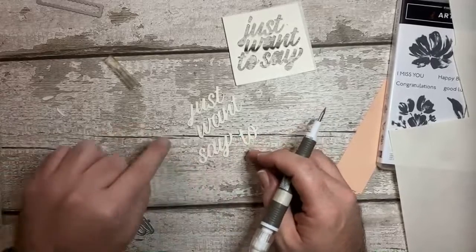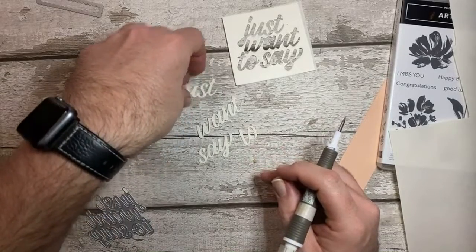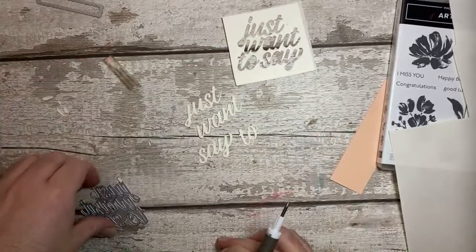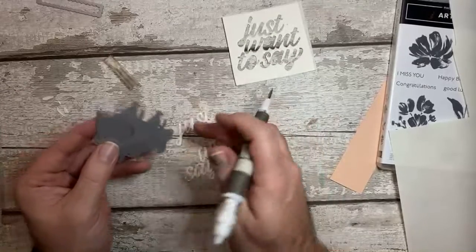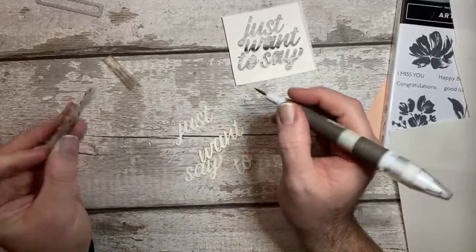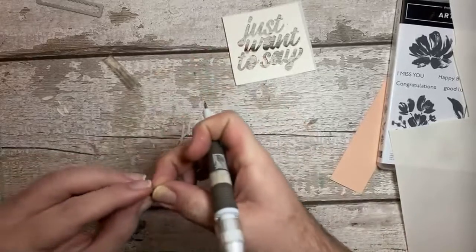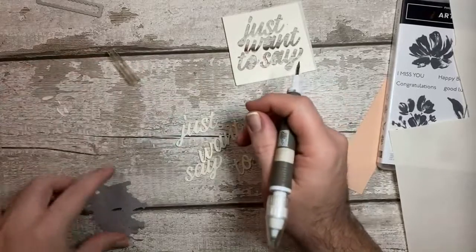Just want to say, and we'll take out the bit here. Now, we've got the dot above the just. So remember to keep hold of that as well. And I was going to say, don't lose it. It falls down and I can't find it. There it is. It's a little bit fiddly, that one. So we may use the dot, we may not.